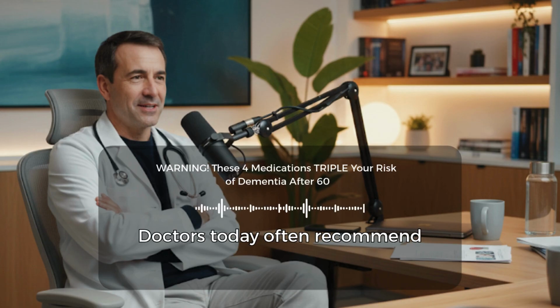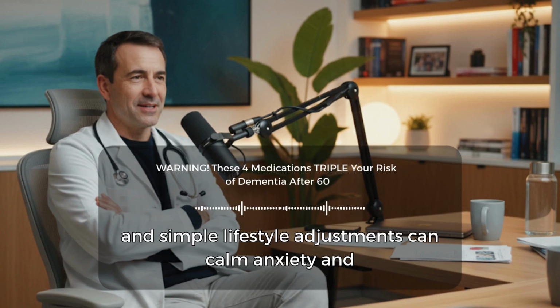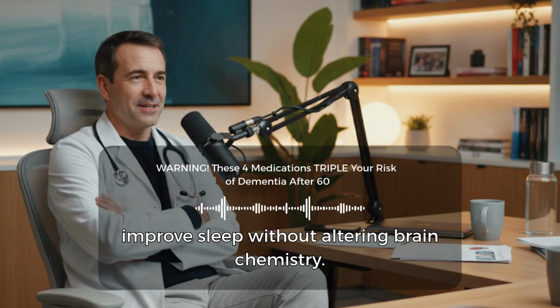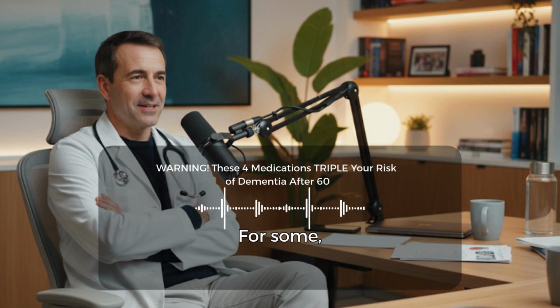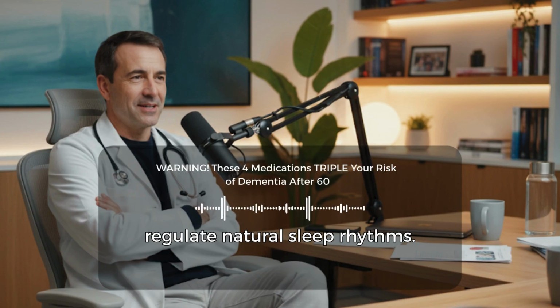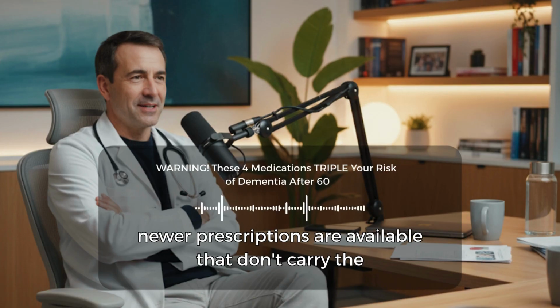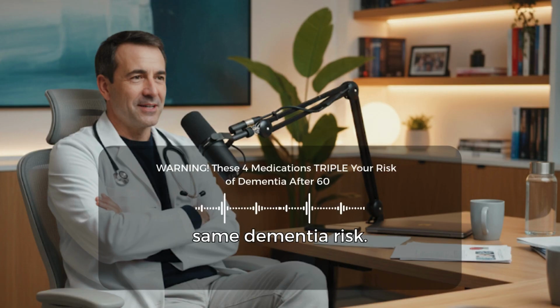So what's the alternative? Doctors today often recommend non-drug solutions first. Cognitive behavioral therapy, breathing techniques, and simple lifestyle adjustments can calm anxiety and improve sleep without altering brain chemistry. For some, supplements like melatonin or magnesium can help regulate natural sleep rhythms. And when medication is truly necessary, newer prescriptions are available that don't carry the same dementia risk.